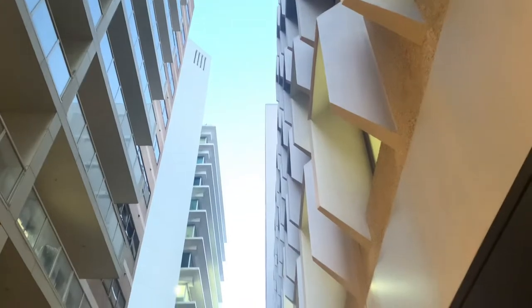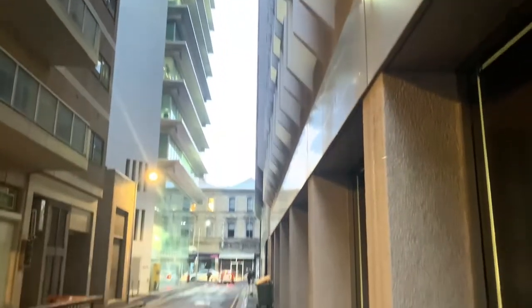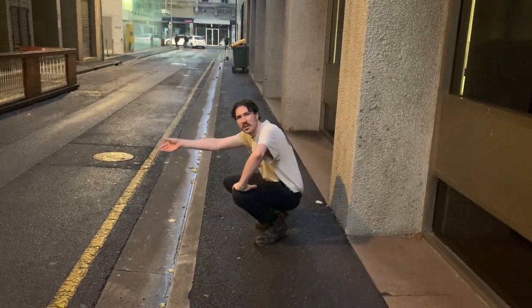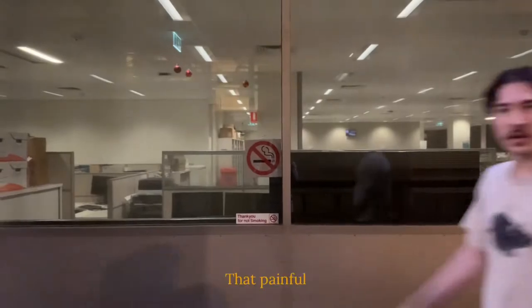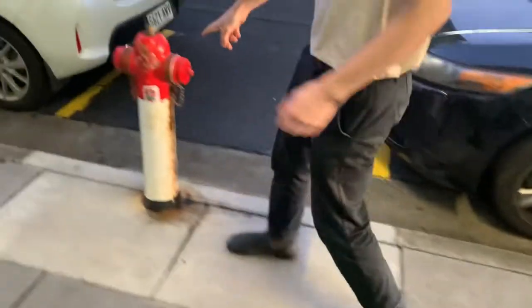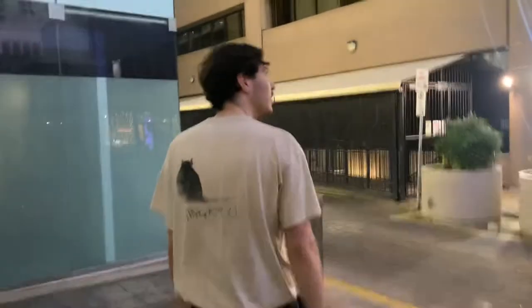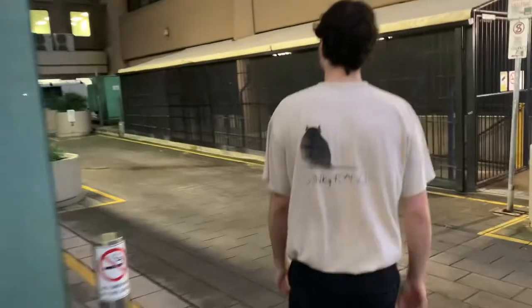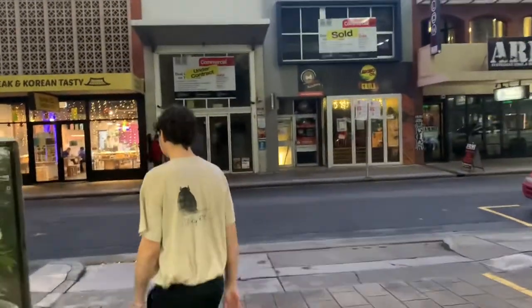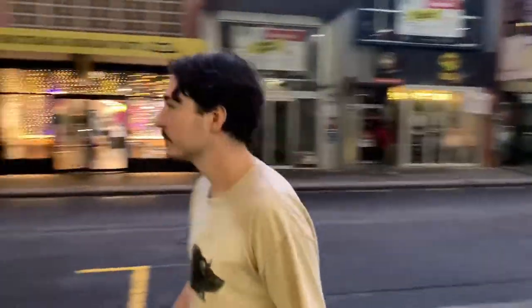This. Without clean footpaths, we won't have clean feet. It's a fire hydrant. That's a road pretending to be a footpath.